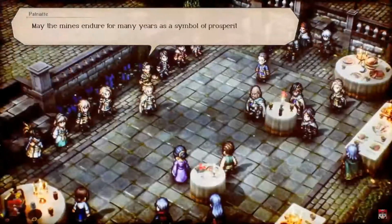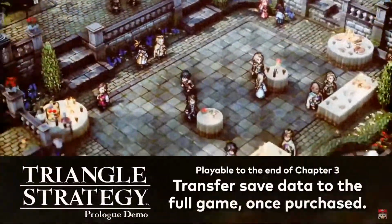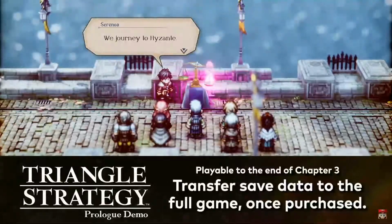Not much of a JRPG guy. Chapter 3 will be available on Nintendo eShop today. However, since it's a demo, I'll definitely try the game out. Save data from the demo can be transferred to the full game once Chapter 3 is purchased. That's actually pretty interesting.